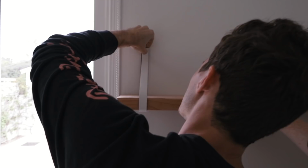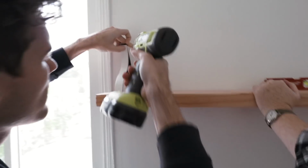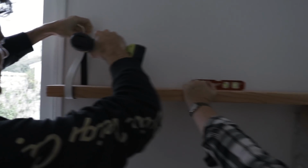All right, we got the straps. Sorry, what did you tell me? They're brackets, not straps. Well, they're strap brackets. Strap brackets. And we're hanging it right here.